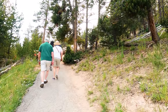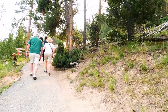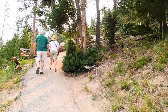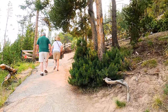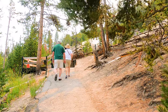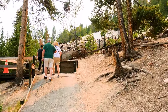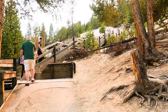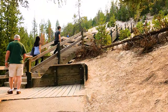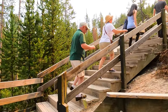Keep going all the way up and around. So we got a little bit of elevation. Hopefully it's not too bad, but I haven't done a hike in a minute, guys. Like, what, over two weeks? You know, if you don't exercise to get to hikes, yeah, cheap.